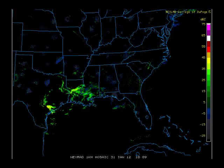Now, the radar very quiet across our part of the country this morning, but notice the rain breaking out in Texas and Louisiana into southern Mississippi. That's the moisture beginning to build with our next system. That'll bring us some shower chances coming up tomorrow night and into Thursday morning.